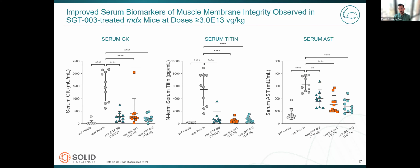From there, we always want to look at biomarkers, and this is something that's very important to be able to be monitoring, especially at earlier time points. And so we can see, I think one thing that we all understand very well is serum CK, so creatine kinase levels. And this is something that even at, again, our lowest dose level is significantly decreased back near wild type levels. And that's true of all the dose levels here.